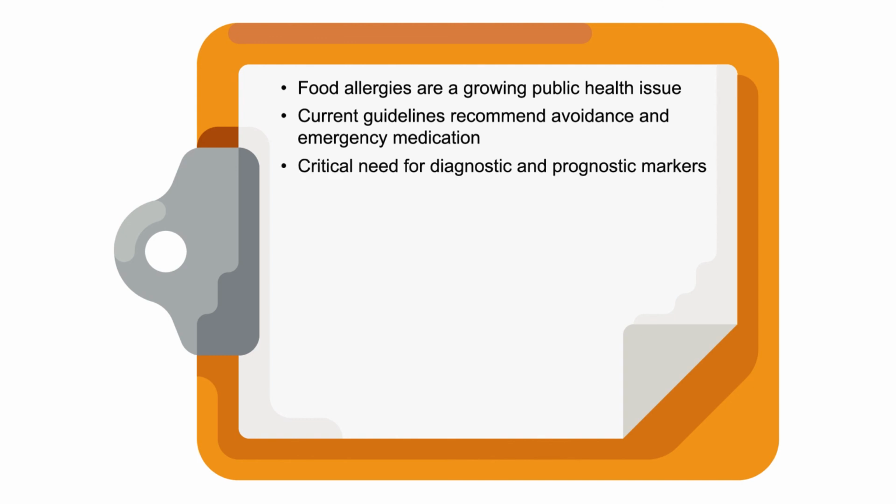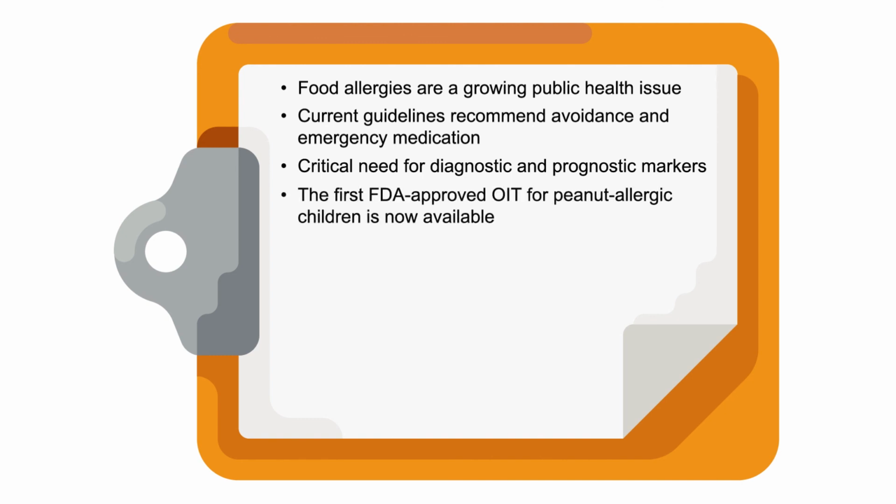There is a critical need for diagnostic and prognostic markers to eliminate or attenuate the need for food challenges. Biomarkers from blood may help identify the successful phenotype for these types of approaches. The first FDA-approved oral immunotherapy for peanut allergic children is now available, but does have some challenges and limitations.